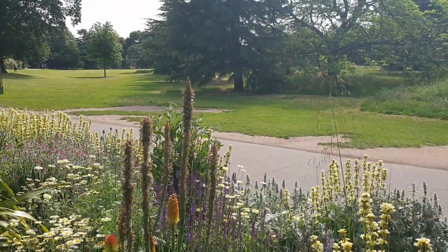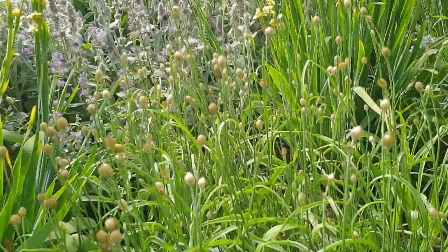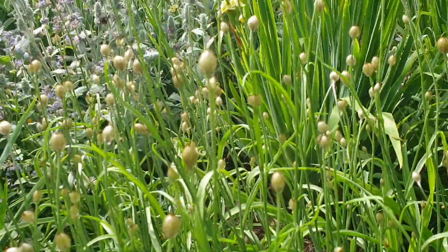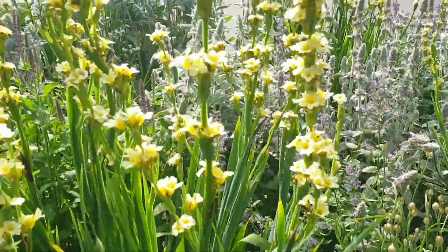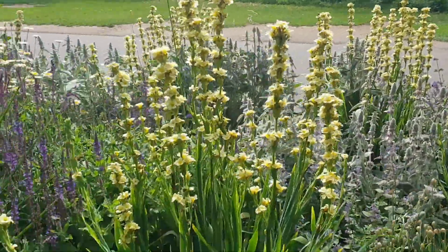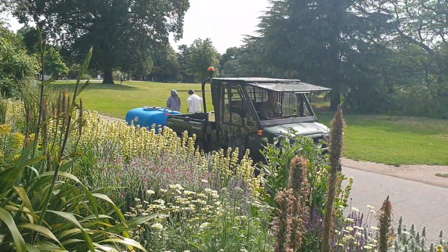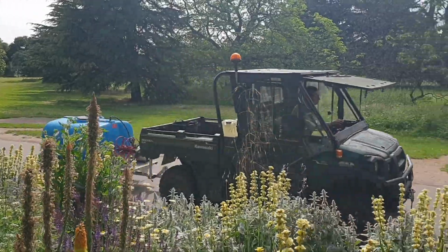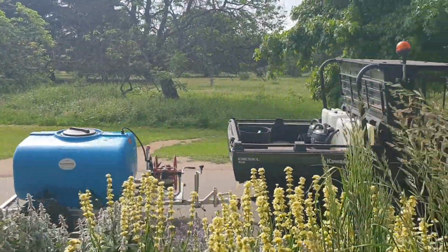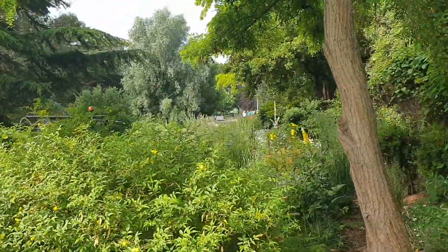Something also to keep an eye out for as you're passing is Cupid's dart, which is this little one here, those little buttons, and you can see it's just alive with wildlife. There's just everything on here. And here comes Spencer in the truck. You can see he's got the bowser, and that's for doing a little bit of watering down on our shady border.